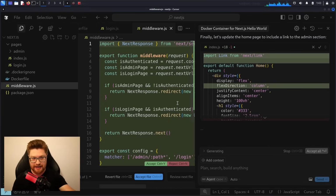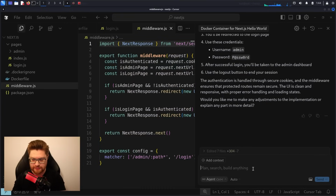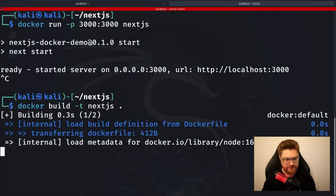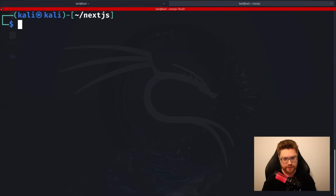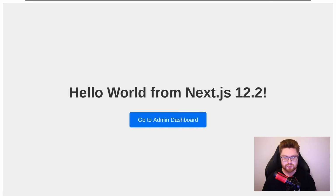CVE-2025-29927, whatever. Let's accept all those changes. Keeping the vibes going, let's try to build that Docker container once again, and then we can run it and see it in action. Good, good, good. Let's try to run. Now, if I refresh my page, ooh, we have a go to admin dashboard button.